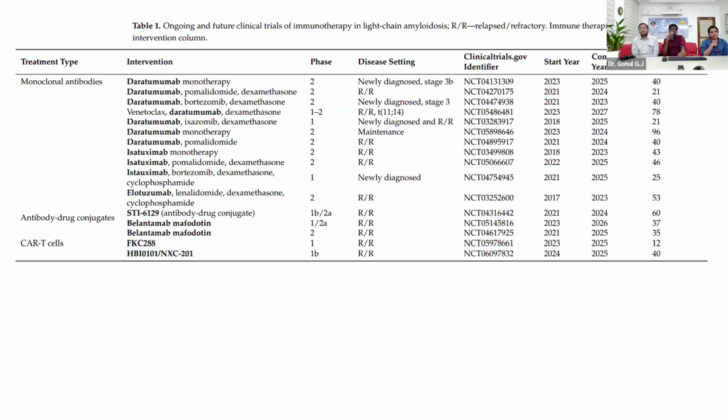These are the future therapies, or ongoing trials. Monoclonal antibody-based trials are going on, then even CAR T-based trials, and bispecific agents are also being studied. These trials are for newly diagnosed and relapsed refractory cases, and the completion years are 2025, 2026, 2027. So within a few years, we'll get the results of these trials.